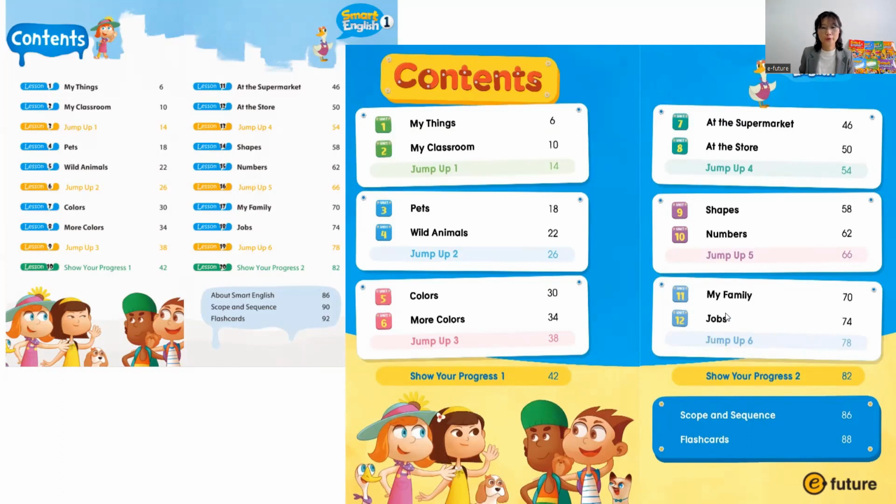So 12 units, 6 review units, and there will be show your progress 1 and show your progress 2. So here you can do the review for the 6 units. And here you can do the review for these 6 units. And we provide all the tests like unit test, midterm test, and final test for you. Okay.